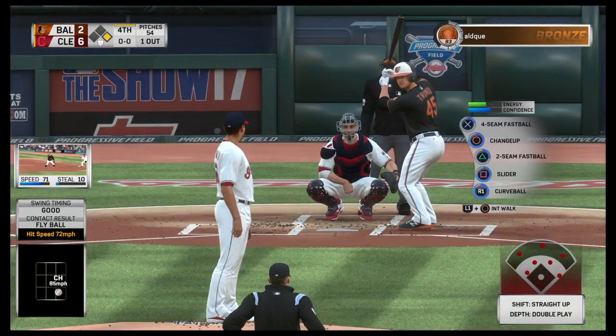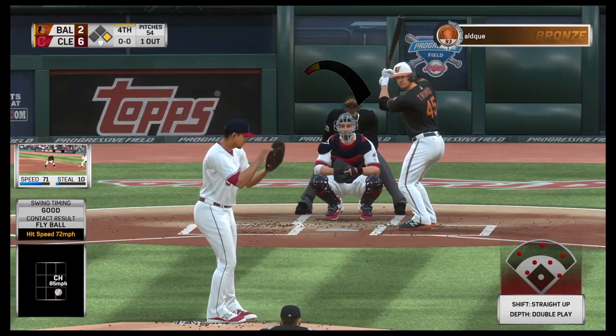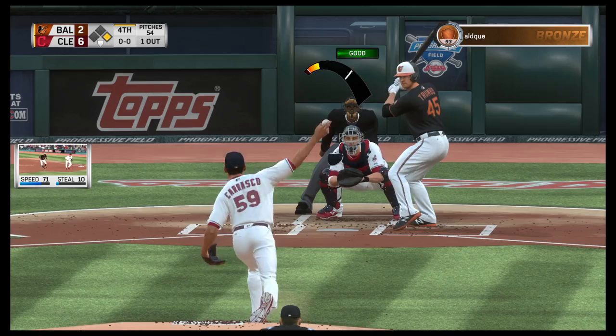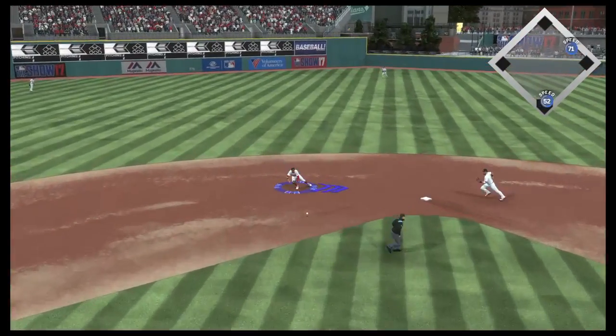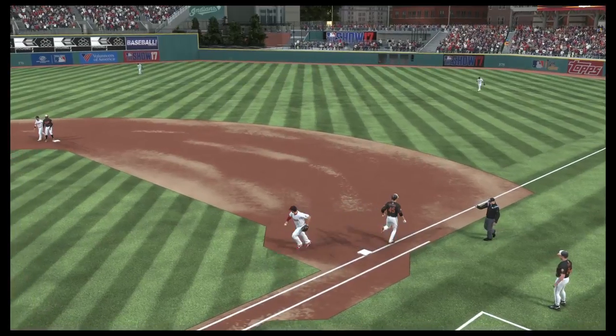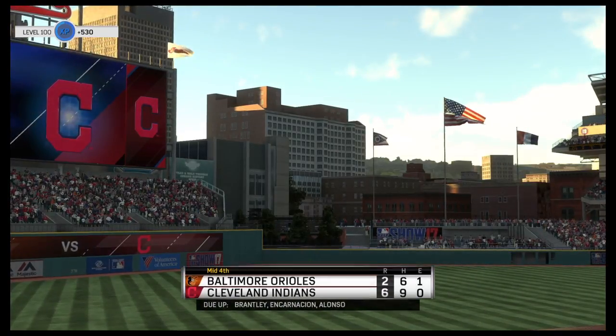So coming to the plate, Mark Trumbo, 1 for 1 after a single his first time up. Trumbo. Back up the middle, reined in. Kipnis on to Alonso. It's a double play, and the inning is over.